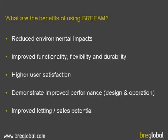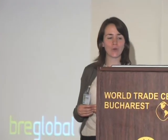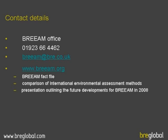It looks at higher user satisfaction, so if you're going to have a sustainable building that's addressing key health and well-being aspects, as I said, hopefully your user will prefer to use the space. It demonstrates an improved environmental performance, so from the design stage right through to the operation stage, and you can assess or measure that overall performance. And as we've seen through a number of assessments that have recently been undertaken, it improves letting and sales potential, and it's a real market encouragement to have your building that has had a BREEAM assessment and has acknowledged key environmental issues.